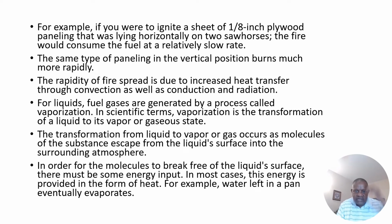For liquids, fuel gases are generated by a process called vaporization. In scientific terms, vaporization is the transformation of a liquid to its vapor or gaseous state. This transformation occurs as molecules of the substance escape from the liquid surface into the surrounding atmosphere. In order for the molecules to break free of the liquid surface, there must be some energy input. In most cases, this energy is provided in the form of heat.